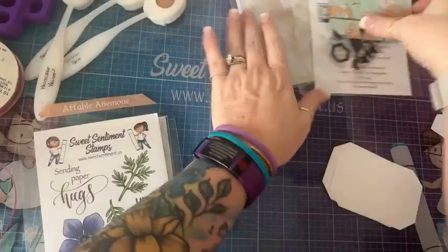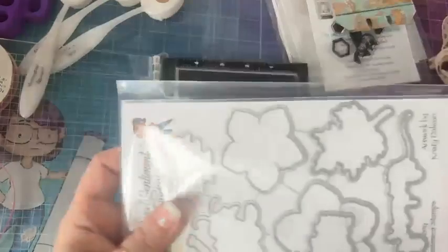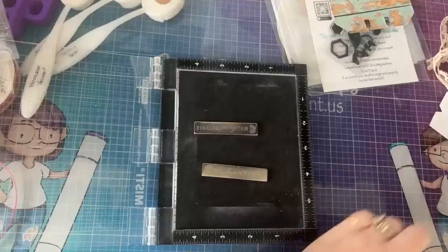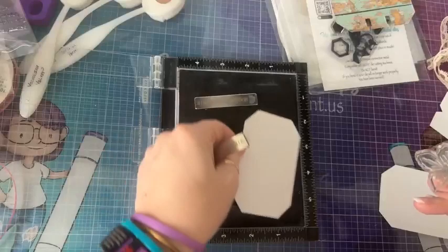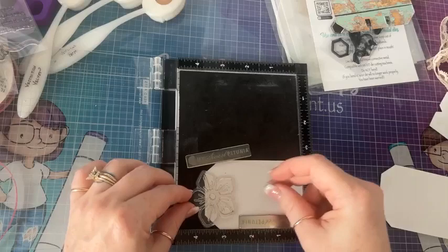I'm going to grab my Misty. And again, I want this to be a super soft feel, so I'm going to color in very light colors. I'm going to start by using my, what's the word? Oh my gosh. Hi, little sister. I'm going to start by using my Memento Desert Sand. Yep, that's the word I was looking for that whole time.